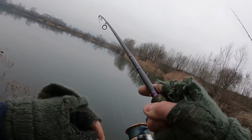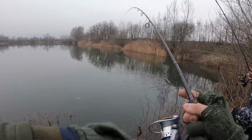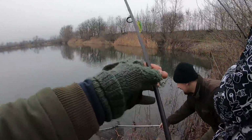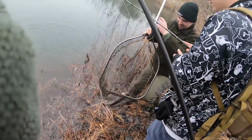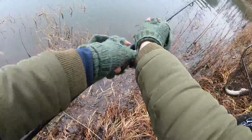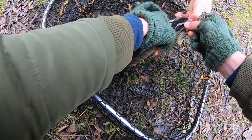Yeah, so I was not filming while I had a bite, and I had to improvise in order to get some footage from this little fella, so I just turned my GoPro on in the middle of that incredible fight. As you can see, it felt almost as amazing as if I hooked into an Atlantic bluefin tuna, maybe even better. But yeah, at least I've got some of the fight on camera.